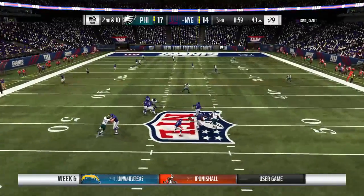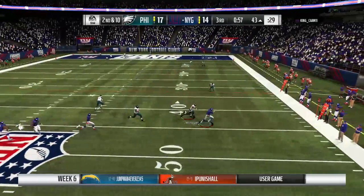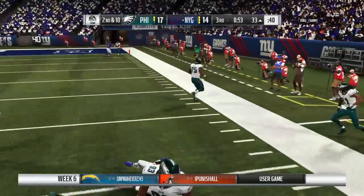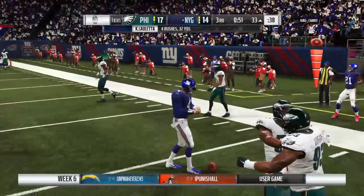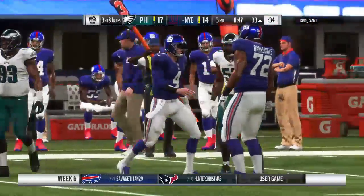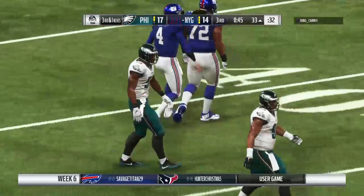Here's Lauletta, escaping the pressure right. Sheds off the tackle. And able to break one tackle, but then quickly brought down. But a nice little gain. And give him 10 that time as he was able to get away from the pressure and get a nice gain.